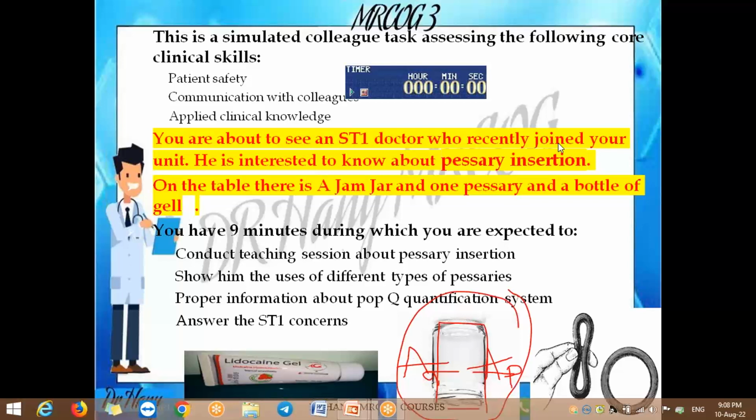Let's go for the feedback in an organized manner. You have done very well, but you need to be more efficient, my dear. Thank you, Martin. Thank you, Malcolm, for doing this station, my dear. Thank you very much.